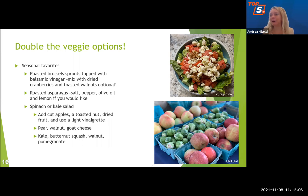Some seasonal favorites would be roasted Brussels sprouts topped with balsamic vinegar. You could mix in dried cranberries and toasted walnuts. That would be a hit. Roasted asparagus is an easy one too. A lot of people just put salt and pepper on it, a little bit of olive oil, and put it in the oven until it's kind of crisp, and it's really delicious. Baking or roasting it brings out the sweetness in the vegetables.